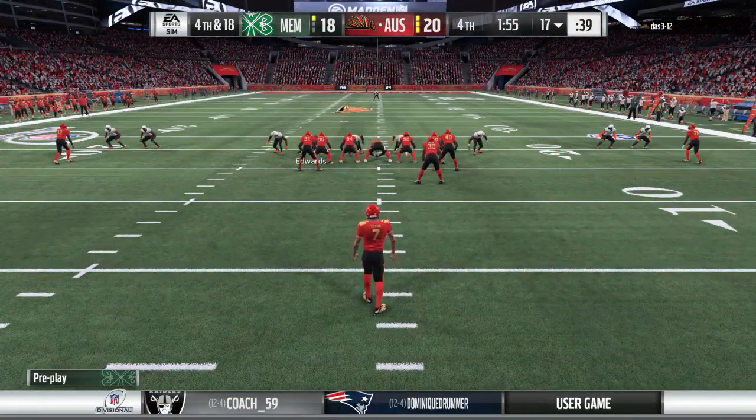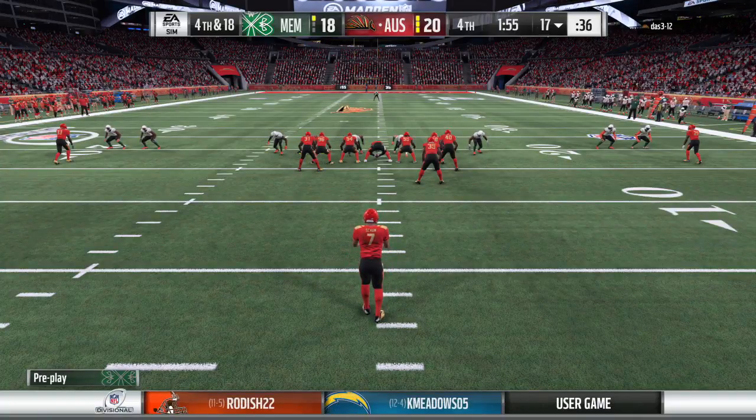Well, that play was the very definition of fast, quick, and in a hurry. Suddenly, he was there. Yeah, blink of an eye. That happened fast, and a big sack.